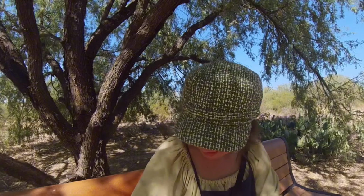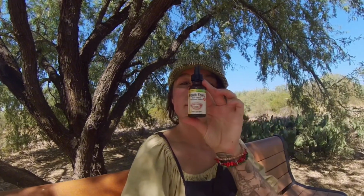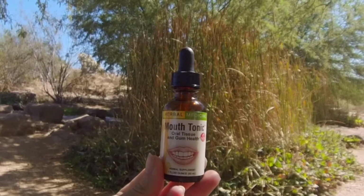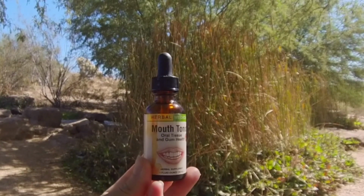And then a product that I really love that you could actually use in replacement of a mouthwash is this product called Mouth Tonic. I'm not sure if you guys can see that or not, but you can just put a little of this in your mouth with water, swish it around, and then you can actually swallow it. Or you can just rub it on the gums with a Q-tip if it's a gum health issue. But this is a product that I really recommend.